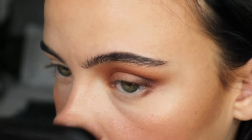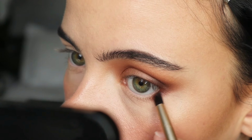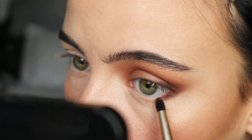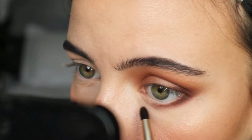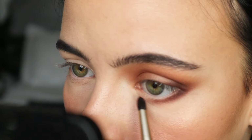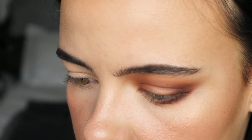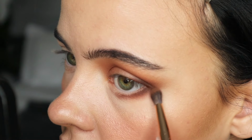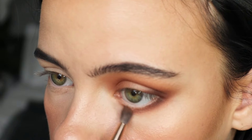And I'm just going to define the outer corner first, and I'm going to blend it all the way across. And I'm going to define the outer corner first and then diffuse it around halfway across because I will be adding a shimmer shade down over here. Now I'm going to take that Nabla brush again, the pointed crease, taking Ginger just to diffuse the edges of that. And with this shade, I'm taking it all the way across.